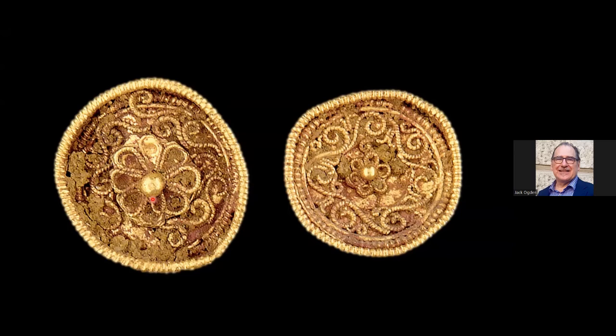I must admit, I haven't had these earrings under a microscope. I haven't been able to have a close look at them yet. But what we don't know is whether one shows more wear than the other, whether there's any sign of repairs, and which was the original. If one is a replacement, which is the original?